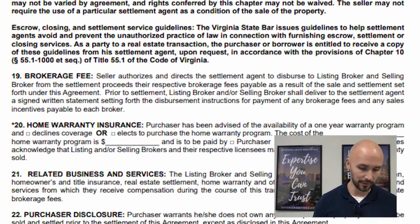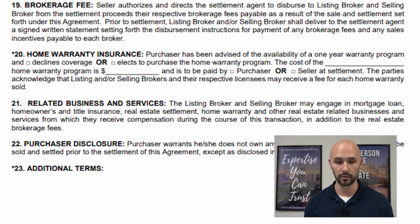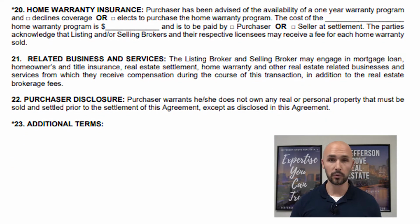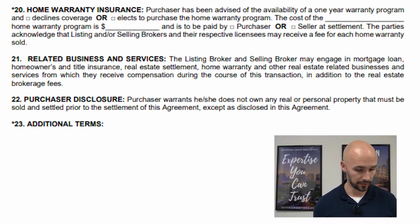Section 19 states that a seller authorizes the settlement agent to disperse brokerage fees as set forth in the agreement between the seller and the listing broker. Section 20 is where you put if you want to obtain a home warranty. And if you do, do you want to ask the seller to pay for it? And if you do, how much do you want them to cover? Because there's varying cost. Maybe they cover $500, but it costs $650. Well, you as a buyer will have to cover the difference. Or if you just don't want a home warranty at all, you can put that there too.